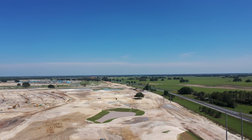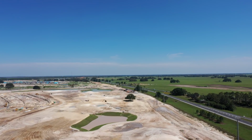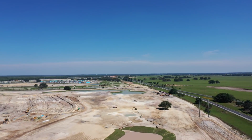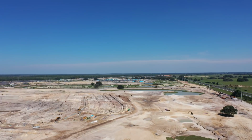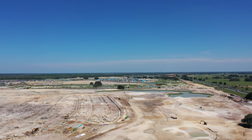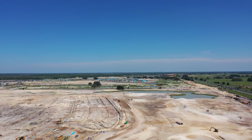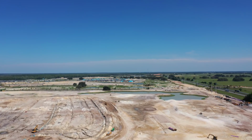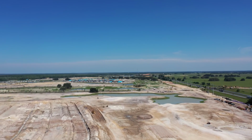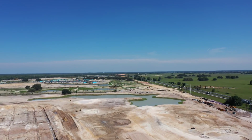Here we've jumped over to the village of Hawkins, taken off from that direction, and we're flying along the Florida Turnpike. We're looking sort of that same southerly direction of the turnpike, but you can just kind of see as we go along over top of the future Southern Oaks Championship Golf Course, working our way over to where the Bexley Bridge is. You see the Bexley Bridge is that existing bridge.